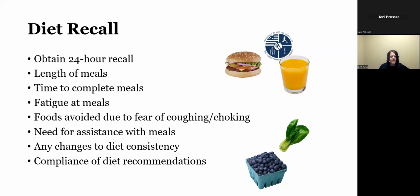Fatigue with meals. So, I ask if, at the end of the meal, they're really tired, or if they're noticing that they're not finishing a meal because it's too much work. Of course, needing assistance with meals. So checking in on that.